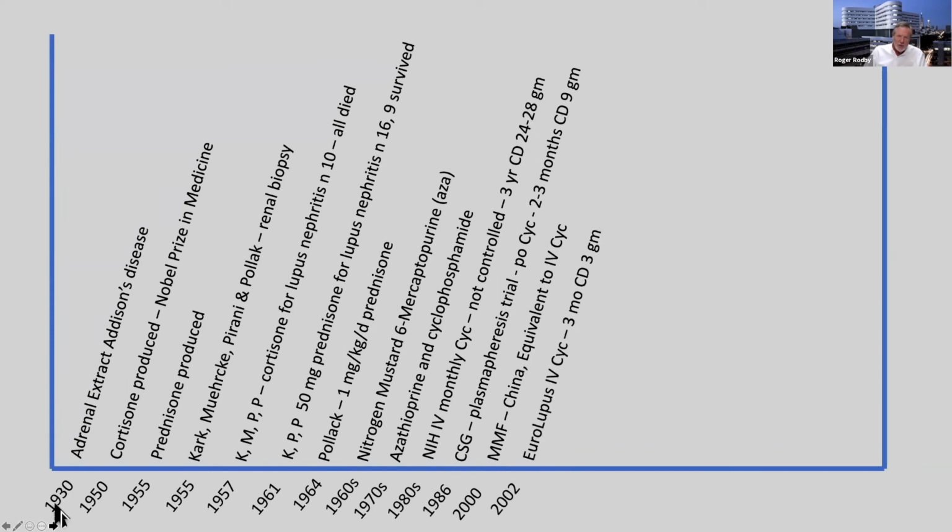Then in 2002, Lupus came out. That was a different protocol altogether. They gave 500 milligrams every 2 weeks for 3 months, so a total of 6 doses or 3 grams. So we've gone from 28 cumulative dose to 9 grams, now to 3 grams.